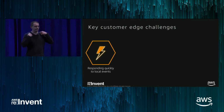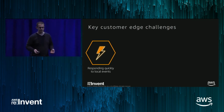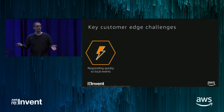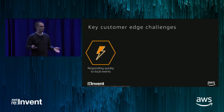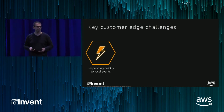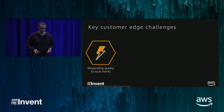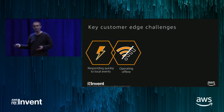So some edge challenges that our customers faced were responding to events quickly. So if you're running, for example, an industrial ecosystem, you can't wait to send that message up into the cloud, do some compute, and send a response back to your system at your factory or whatnot.